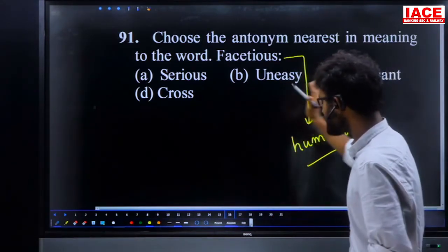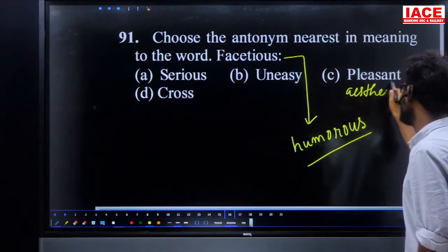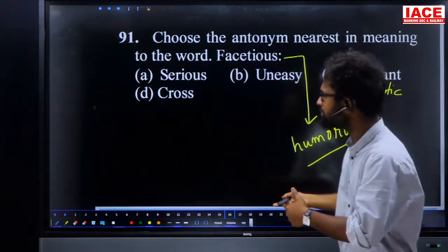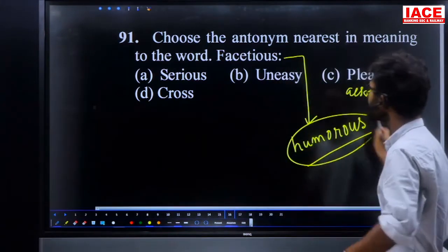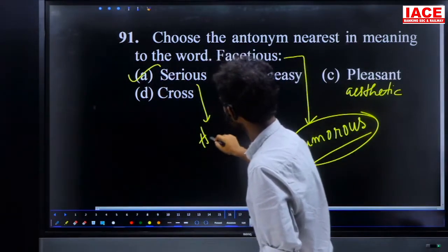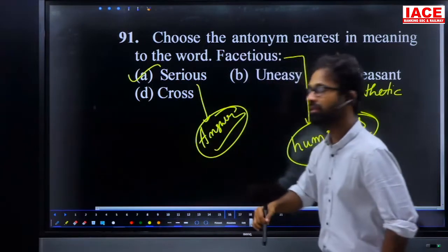Okay. Uneasy meaning everybody knows. Pleasant meaning aesthetically fine or aesthetic. And cross, everybody knows. Crossing something. So as we already know, sir, facetious meaning humorous. Serious is the answer, sir. Right. So in this case, for 91, A, serious is the answer.